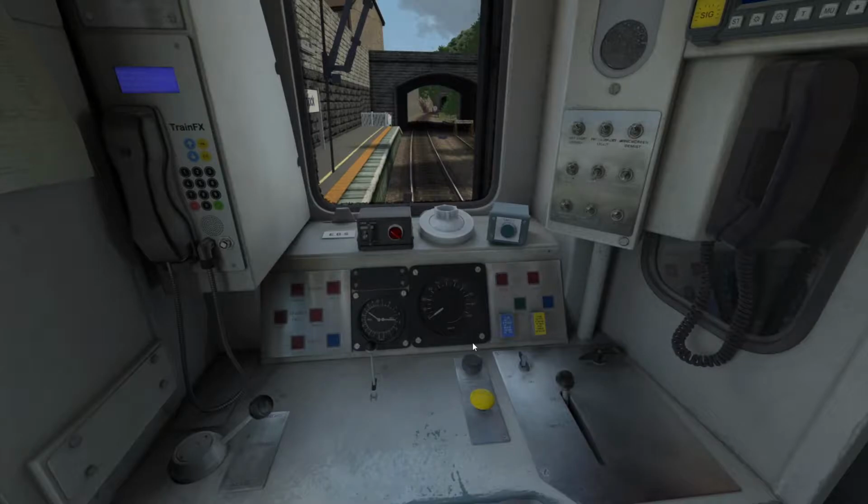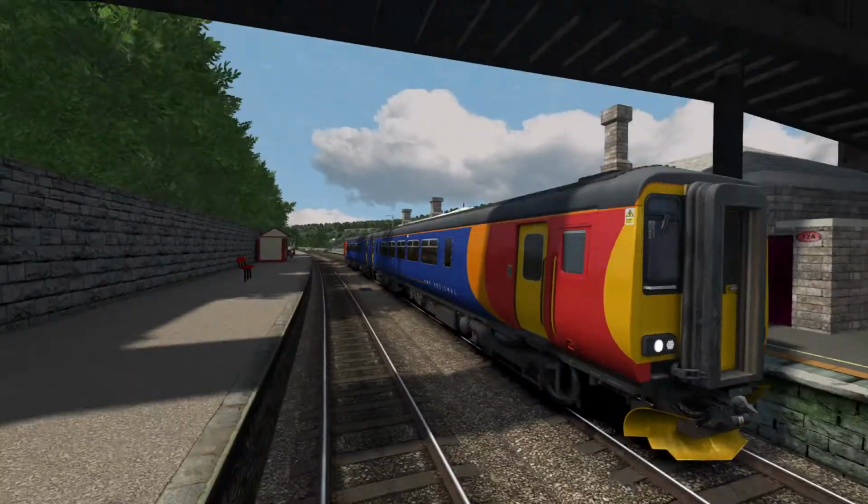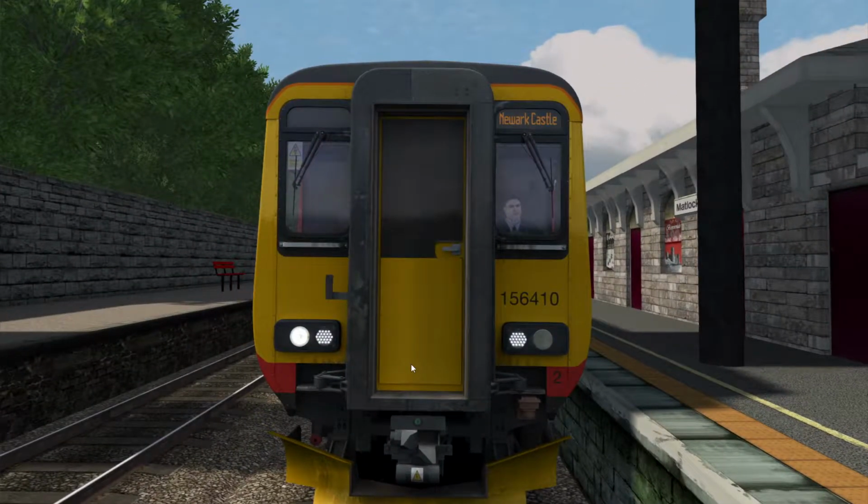So, in the cab, not much to do to get set up. Master key goes in, reverser goes to neutral. Reset the AWS self-test sequence, instrument lights go on. And that's our tail lamps going off, our marker lights going on, and our headlight going on.